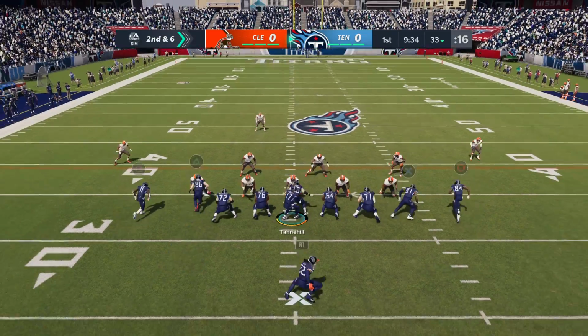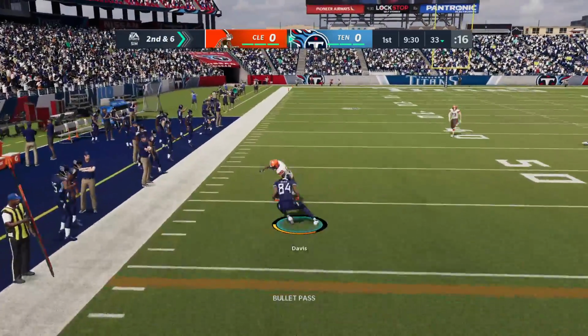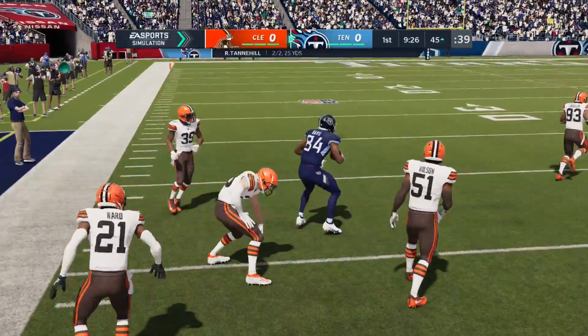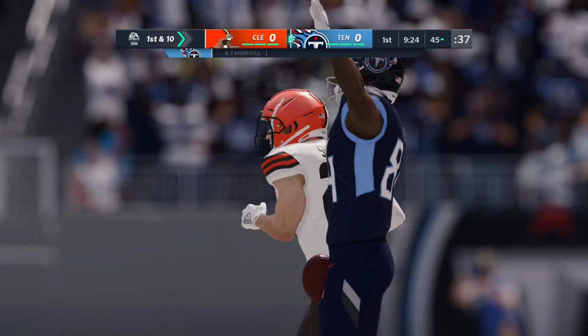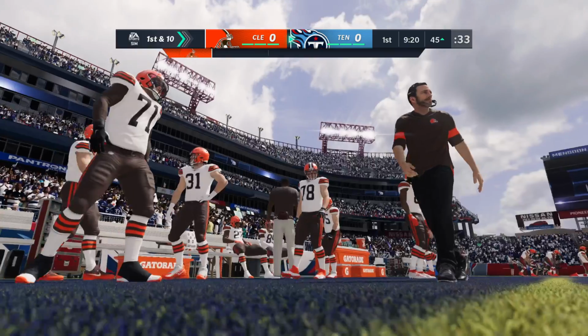2nd and 6. Here's Tannehill. He'll get this one complete to Davis, and out across midfield down to the 45. That good for 21 yards on the catch and run.